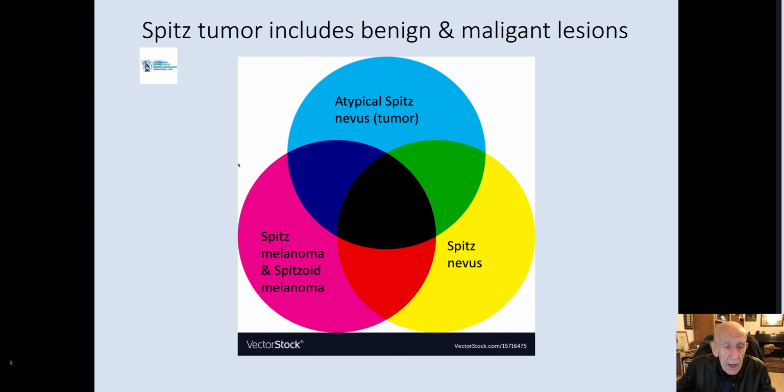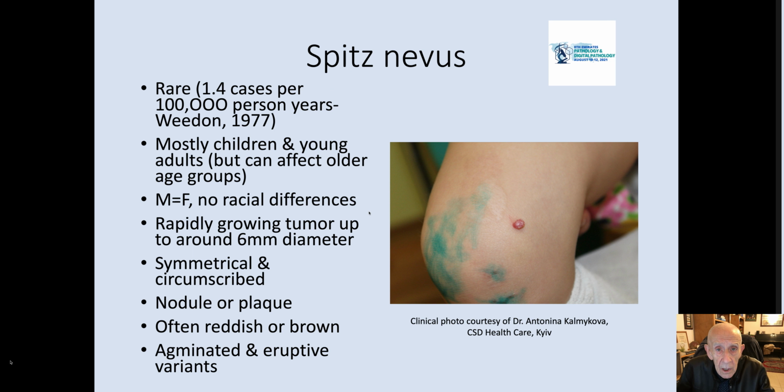So this is just to remind you again, Spitz tumor includes Spitz nevus, atypical Spitz nevus, and both Spitz melanoma and spitzoid melanoma, and I'll come back to the difference between these two later. This is a bit of a reality check. It's just to remind you that Spitz nevi are very rare. In 1977, David Weedon did a study, and it showed there were 1.4 cases per 100,000 person years. And so that means that for an average dermatopathologist not working in a consultation practice, it's unlikely that he's going to see more than 4 or 5 a year. And of those 4 or 5, most years they're all going to be utterly benign and non-problematical.